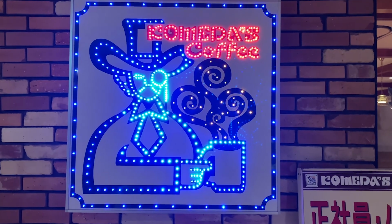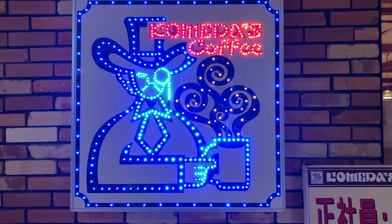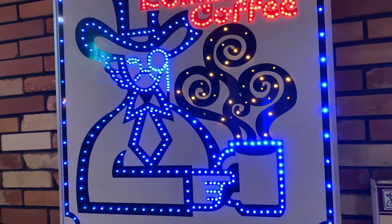Today we're doing something a little bit different. We're going to go on a Nagoya adventure. And today we're going to go on a Komeda cruise. So Komeda Coffee is a really huge, very popular coffee chain based here in Aichi in Nagoya City.